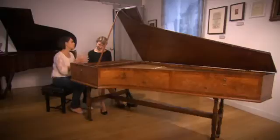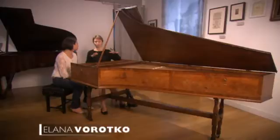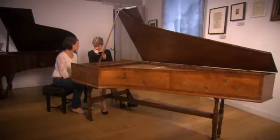First of all, tell me, what is a harpsichord? What does it do? Well, harpsichord is basically a laid down flat harp with artificial nails, so to speak, little quills that pluck the string as they pass by it. Would you like to try? Yeah.